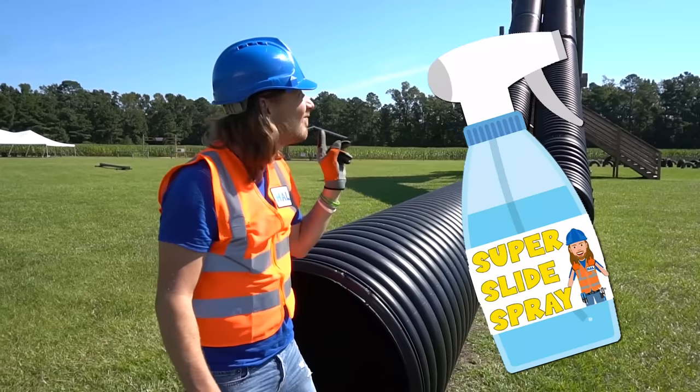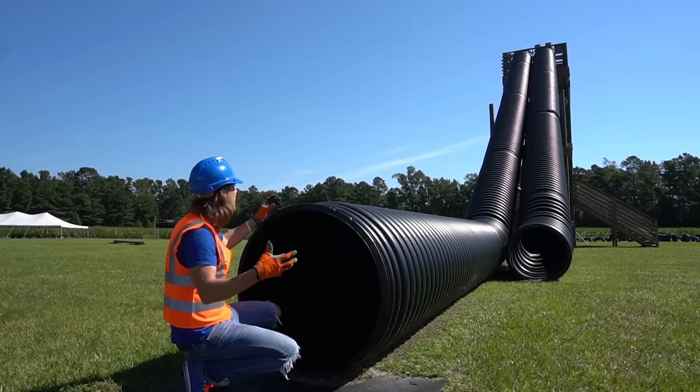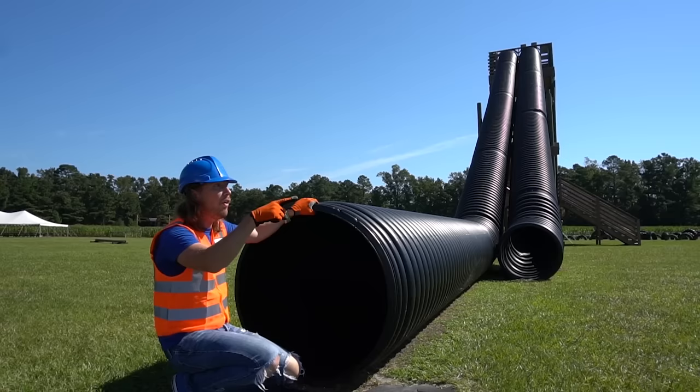But check this out. This is like huge industrial pipes that they use on construction sites. They brought it out here to Thompson Farms to make this gigantic slide. How cool is that? It's a fun ride too. Oh wow, look at all that cool stuff. Come on, let's go.